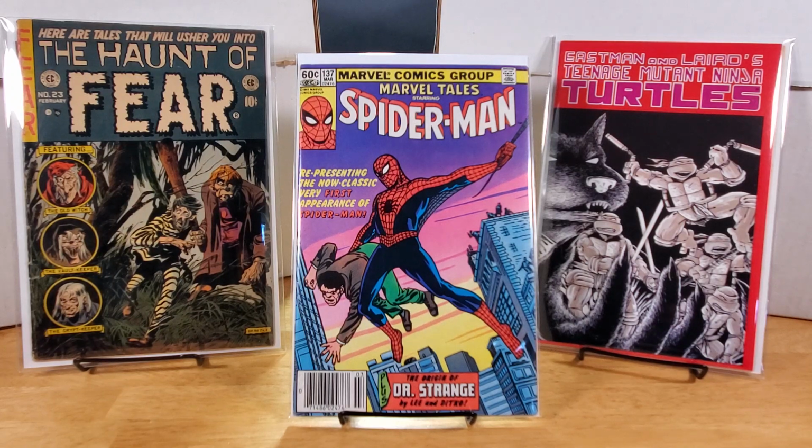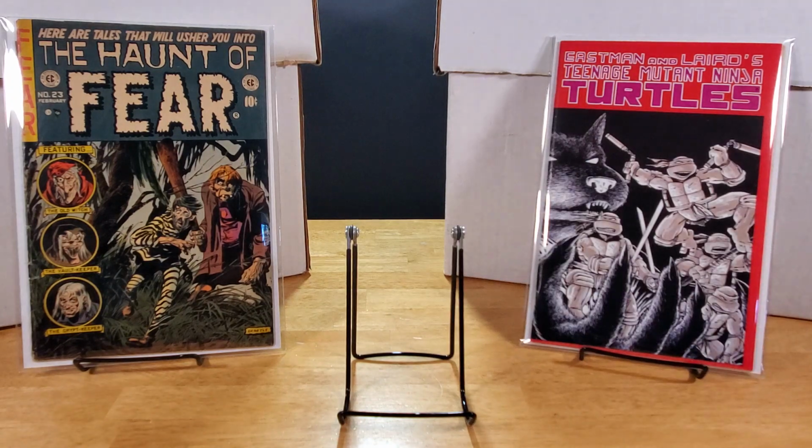Same with, I'm drawing a blank, the Punisher reprint. It's reprinted multiple times in Marvel Tales, but it's the one that's actually the cover from ASM 129 in red. That's a pretty expensive book for a reprint as well. So just interesting to see reprints going up in value like that.